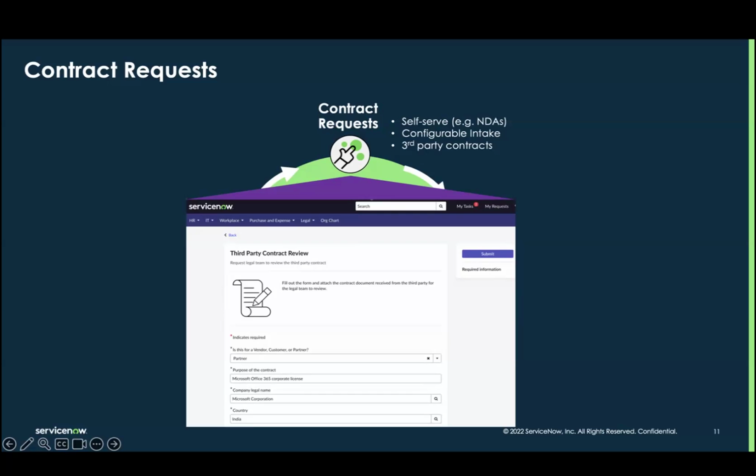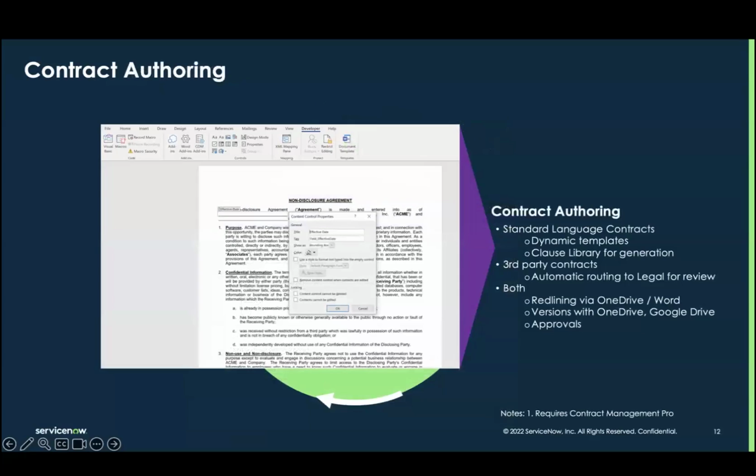As they submit that request, we can identify the appropriate workflow. And in the case of a standard language contract, we can identify the appropriate contract template and then update that template with the relevant information that was captured, which can include the ability to include or exclude language or clauses based on predetermined criteria, such as who you're doing business with, the types of service that you might be providing, or even region-specific language.